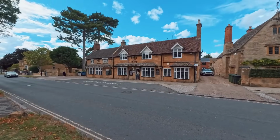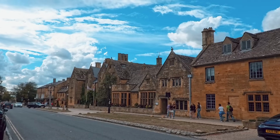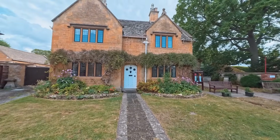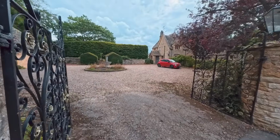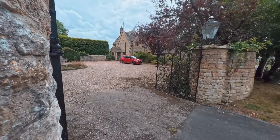I'm literally in heaven. I'm in heaven. You guys absolutely should book this yourselves. I say you have to do it. Look at that. Look at their car park. Oh my gosh. Ludvig, I think I want to move to the Cotswolds.